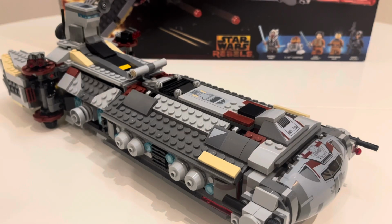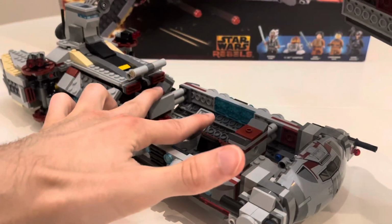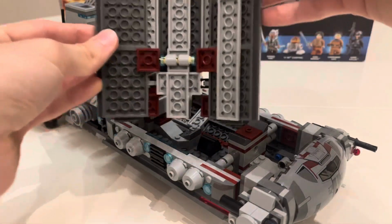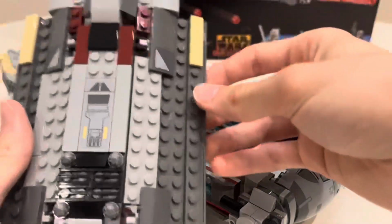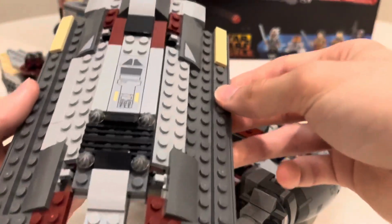Accessing the interior is actually pretty simple. You just have to push up this roof piece to the top. It's connected only with those two stud pieces, and the design is actually very good. We have those two symmetrical sides, and I really like the detail on this roof. It's just made so well.